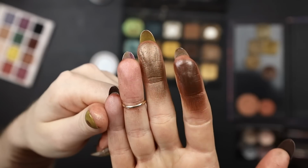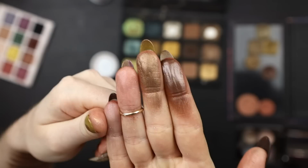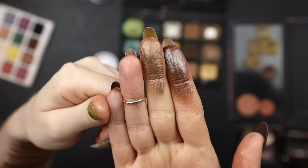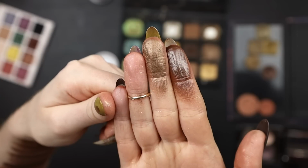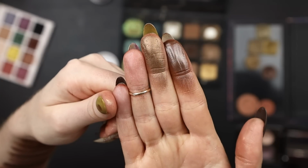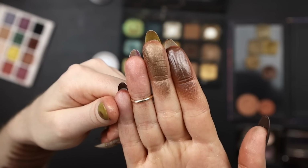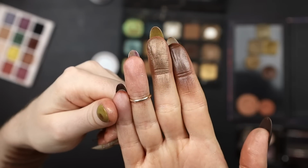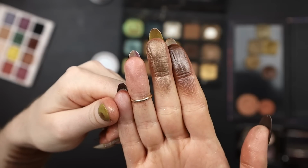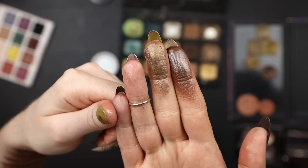On my pointer finger, there is still Jaclyn Hill 365. That again is very similar, except for that bright sort of almost blue silver reflect that you're seeing up close. Apart from that, it's very similar to Tom Ford Naked Bronze. And you can see it's rich, ruddy, exciting, like something sort of wild. Whereas Varus from the gold palette is a mild, pure, balanced bronze.